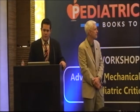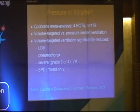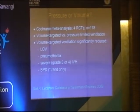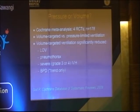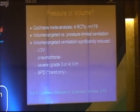I'd like to share with you some new data that's been published from the Cochrane Review. Actually, there's been a more recent version of this, 2011, and this is an old, outdated slide. In this Cochrane meta-analysis, there are now 6 randomized control trials that have randomized over 600 patients, and they've compared outcomes in these premature babies that were supported by either volume-targeted ventilation or pressure-targeted ventilation.